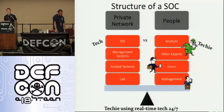So what's the structure of a SOC? There's a lot you can put in the SOC. You've got a private network, and you've got people. You also have your main network and the environment you're watching. I'll brief over these because we go over these individually. The private network has the IDS, management systems, analyst systems, and hopefully a lab. You've got your people, which are the analysts and other experts. You've got users and management. And all this is happening in real time, 24/7. You've got to keep watching everything that's happening.